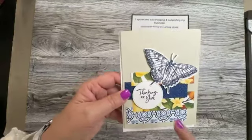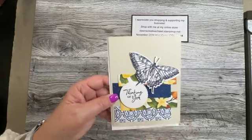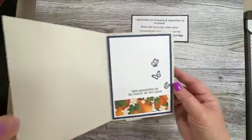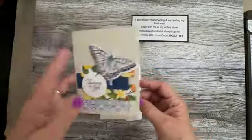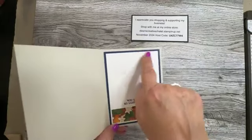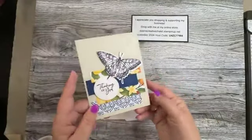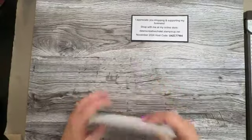I thought this was really cool, though, just using strips of designer series paper in that butterfly bundle that I've had and have not used yet. In fact, even the inside, I'll show you the inside, was decorated and stamped on. Sometimes I get in such a hurry I get the outsides of my cards done and I always forget the inside. I love the extra layer of the cardstock. It's just a nice little added touch. And then the strip of the designer paper inside to tie it all together. It's just a very pretty card.